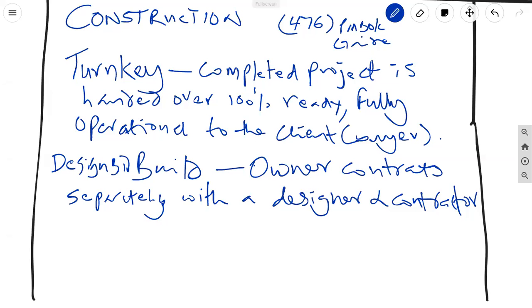The next one here is design bid build. This is a popular one in the United States in the construction industry, where the owner contracts separately with a designer and a contractor. The next one I'll talk about here is known simply as design build.